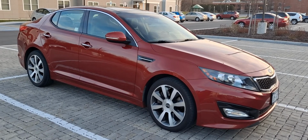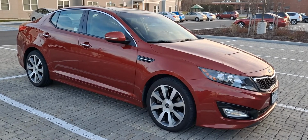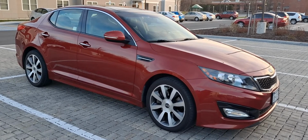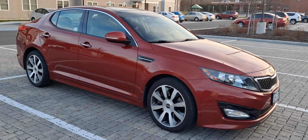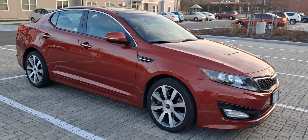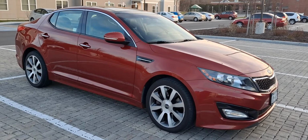So for you guys who are doing the steering coupler yourself, buying the parts, taking it to another dealer or another car repair place to fix it, you don't have to. Take it to a Kia dealer. It is free.